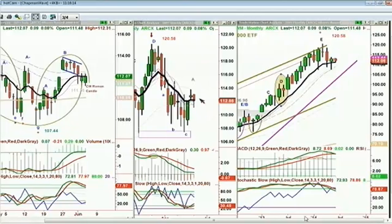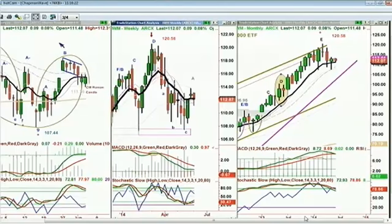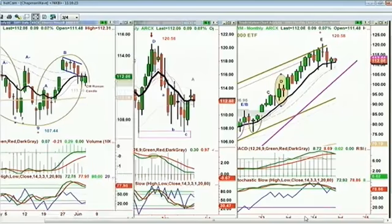Meantime, the weekly has a pattern that I call the single leg A up. We've got to watch this one closely. My suspicion is it's not going to make a new all-time high, but the IWM is telling us that in this rotational aspect of the market, the IWM area is having a real tough time right now.